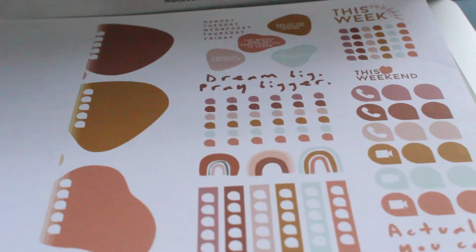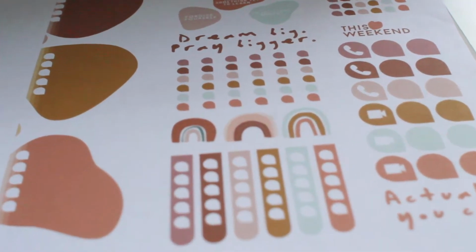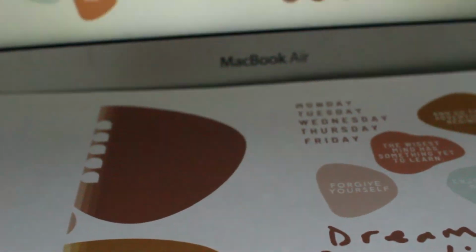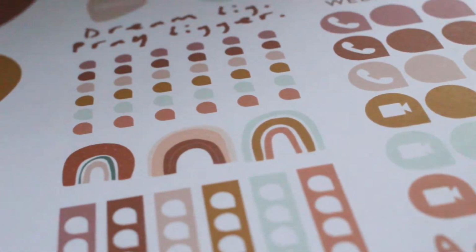I think it's okay because I was thinking about adding some saturation, but I think it's okay. I don't want them to be too dark where I can't write on them. Alright, so now I'm just gonna go put my sticker paper in the machine.